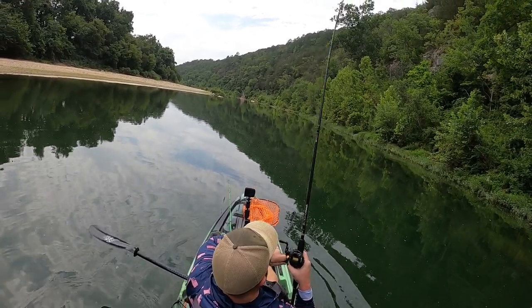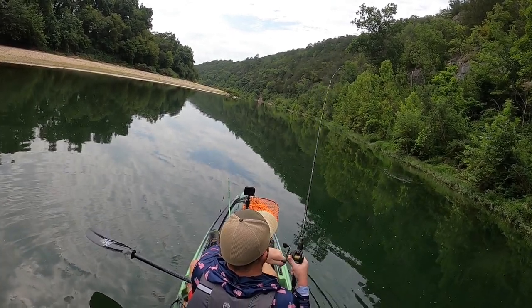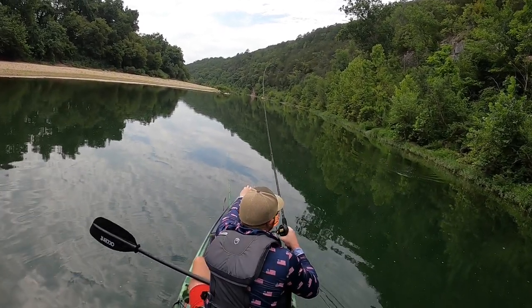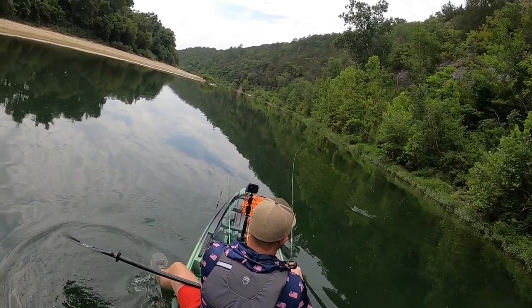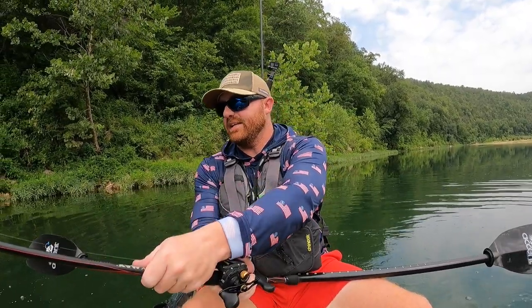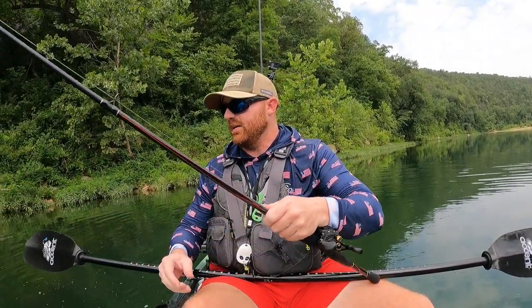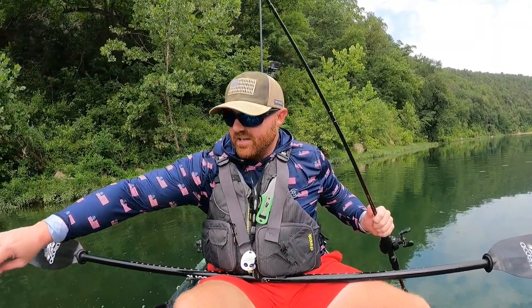Oh, golly. What the heck? I guess I snagged this dude. Oh, there you go. Just caught another one. As soon as I turn off the camera, this one hit it, and then somehow it snagged on the belly. It might have been what happened to that original one. I just snagged him.